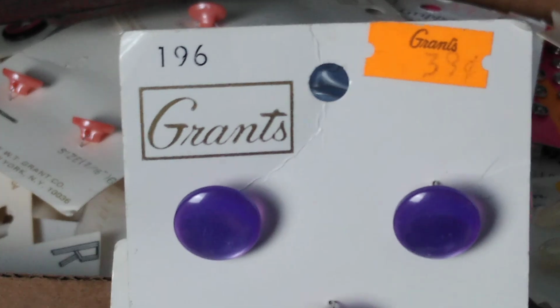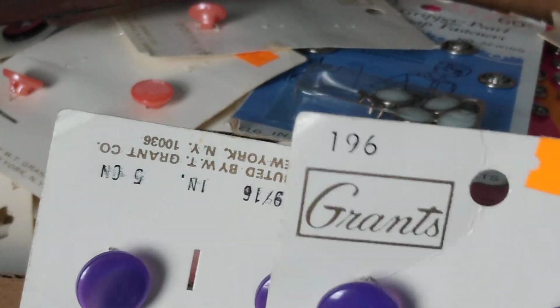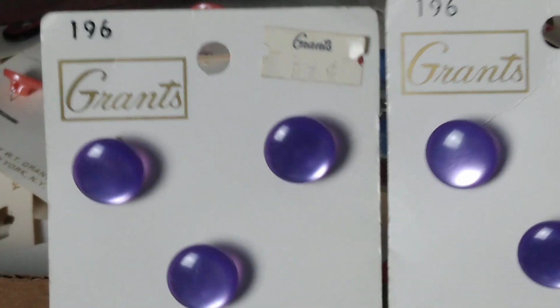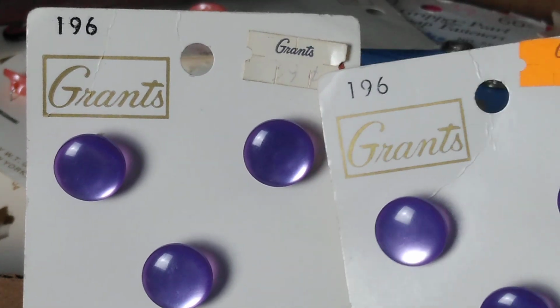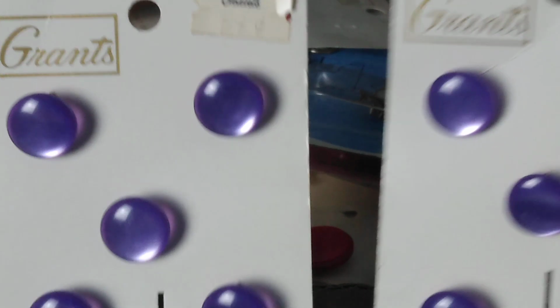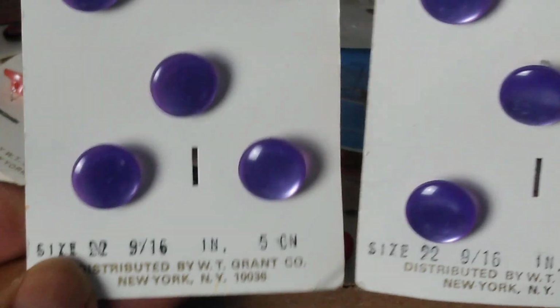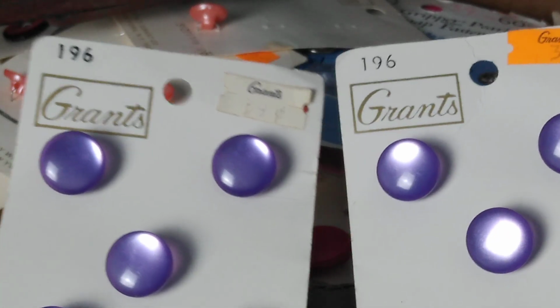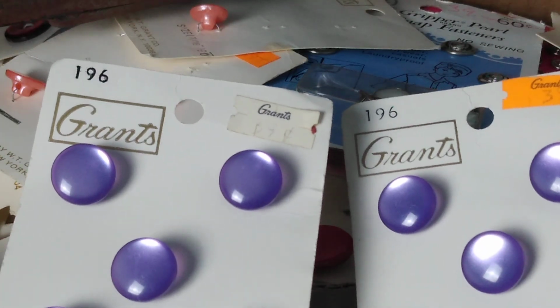And here's another. These were made by Grant's, and hello, very obvious, super obvious because of the price sticker. And notice how they have 2 different price stickers on them, which I don't know why. Maybe they were sold at different Grants. I don't know. But anyway, these are some of my favorites.